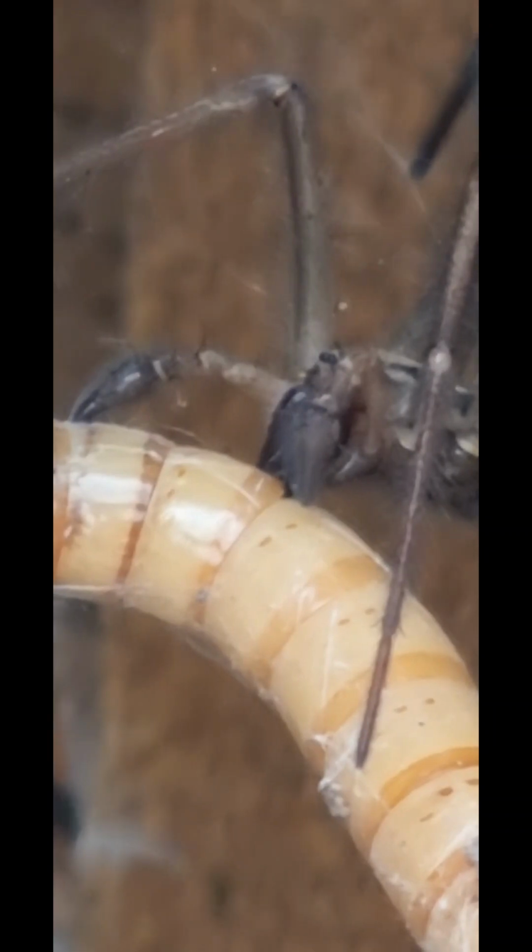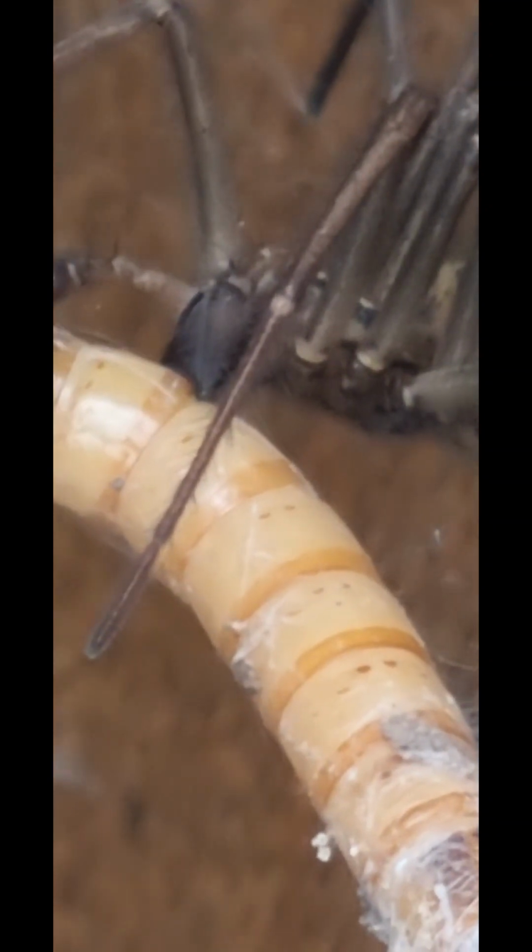Big appetite for a little tiny spider. Had a superworm a week ago, so it's having one every week at the minute, which is great for this tiny little spider. Still got those fangs in nice and tight. I think the spider's trying to pull it back into its lair a bit.